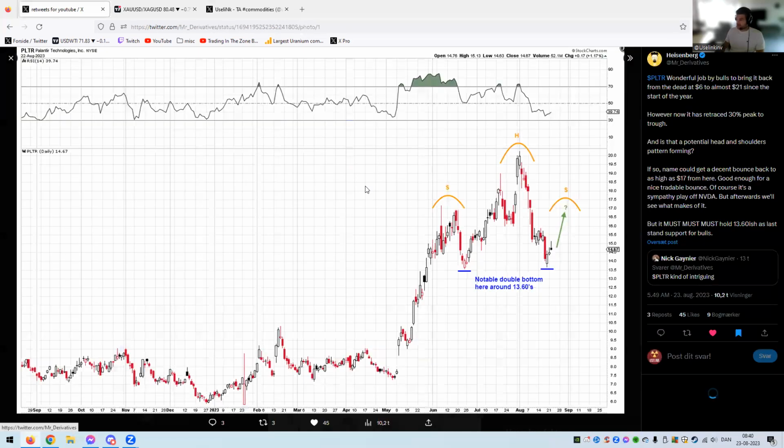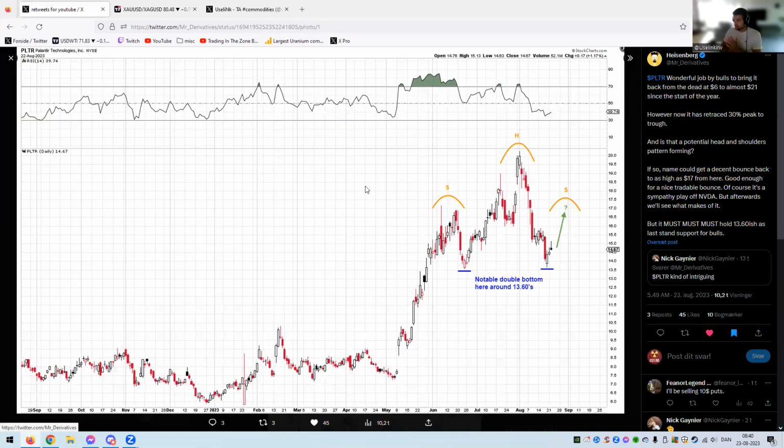Twitter. Let's see here. Heisenberg. PLTR, that's Palantir. Wonderful job by the bulls to bring it back from the dead at $6 to almost $20 since the start of the year. However, it has now retraced 30% from the peak, and it looks like an inverted head and shoulders formation.